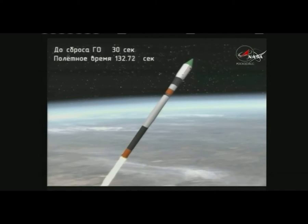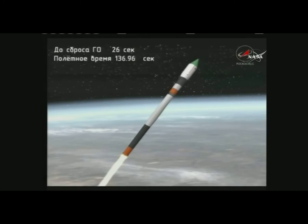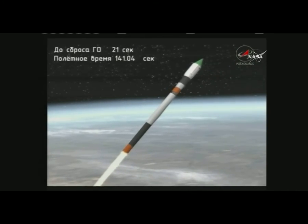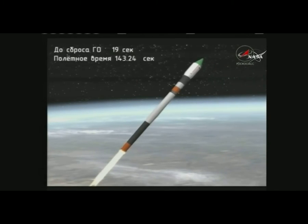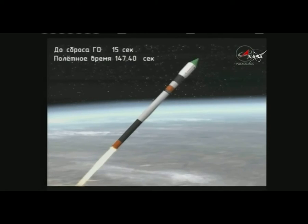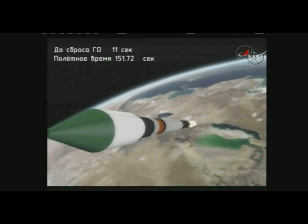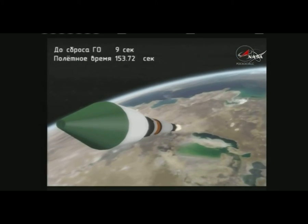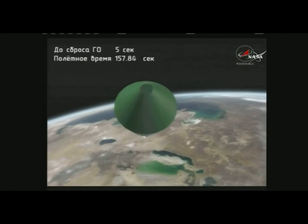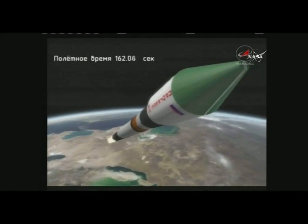And we have confirmation of the separation of the first stage of the Soyuz booster right on time. The Soyuz booster and the Progress resupply vehicle, 30 miles in altitude, 73 miles downrange from the Baikonur Cosmodrome, traveling at 4,000 miles an hour. 2 minutes, 40 seconds into the flight. The second stage engine up and running in good shape. All parameters reported to be functioning normally.